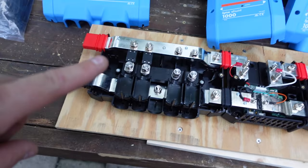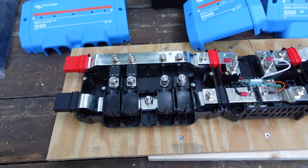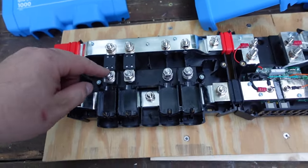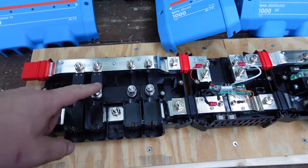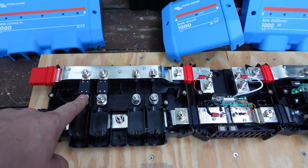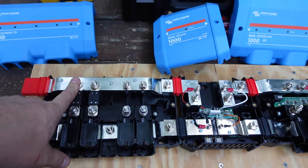The power in doesn't come with fuses, and you don't need them, but I like to fuse as much as I can, because I'm not an expert. And so I have a blog post about how to add these posts right here, so that way you can fuse them, because these posts aren't here by default. Usually you just run the cable all the way up to the bus bar.